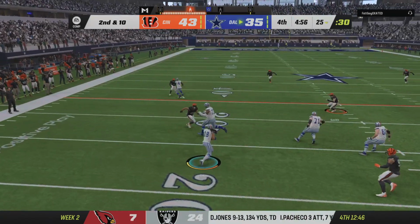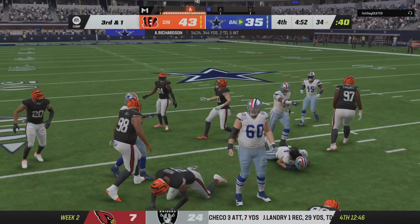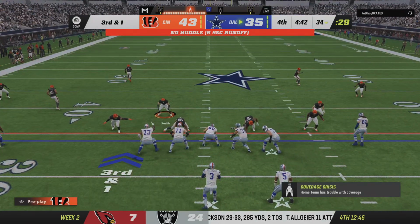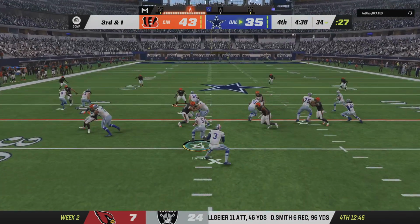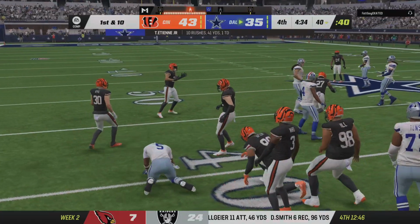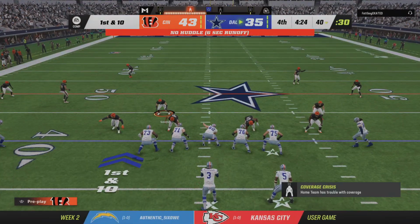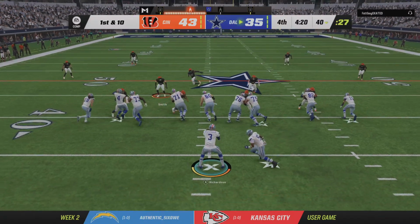2nd and 10, back to the air with Richardson. And he's going to get a good gain of 9 here, up to the 34. The Cowboys on third down. They've only converted once in 4 tries. They're up against a 3rd and 1 situation. And he will have a first down here at about the 40. Work to do here to avoid falling to 1 and 1, but this is 1st and 10 right now.